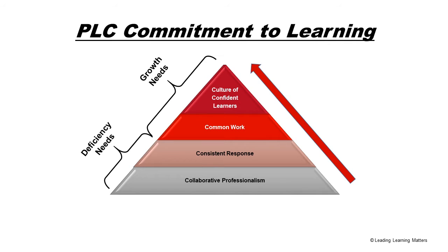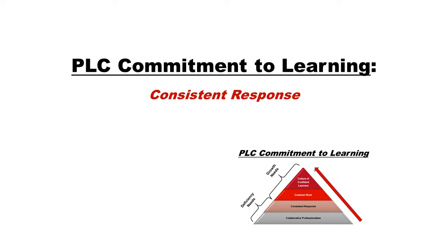So the second tier that I want to talk about today is called consistent response. And what I mean by that is I want you to think about the systems that are in place to routinely and successfully handle the student learning needs on your campus. I absolutely believe that consistent response is a deficiency need because it delineates effective teams from ineffective teams. What I mean by that is this.